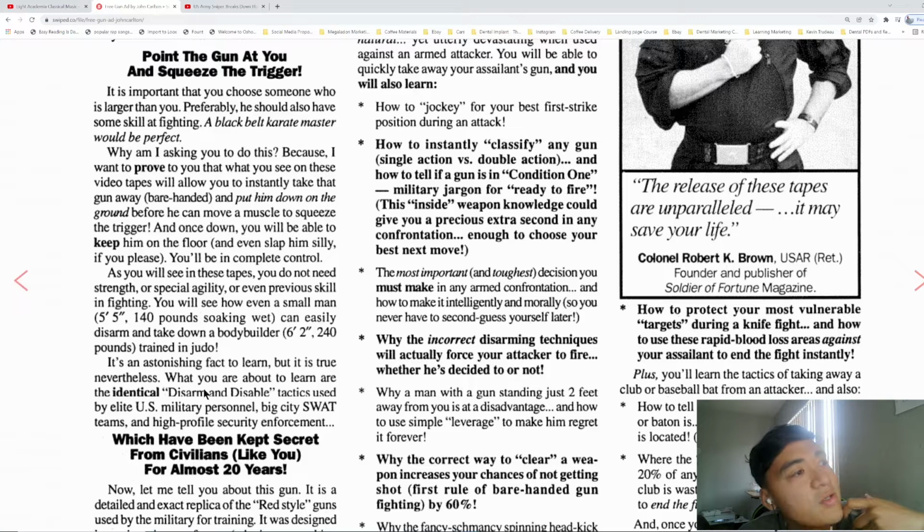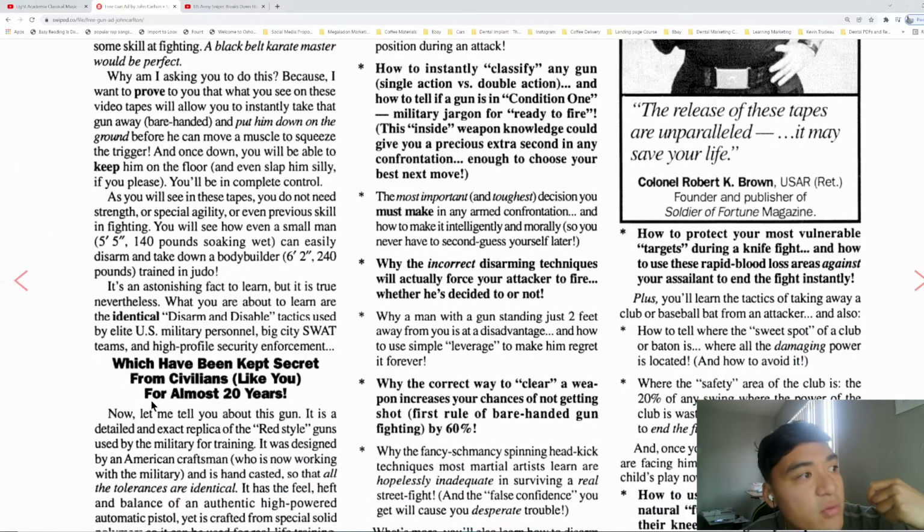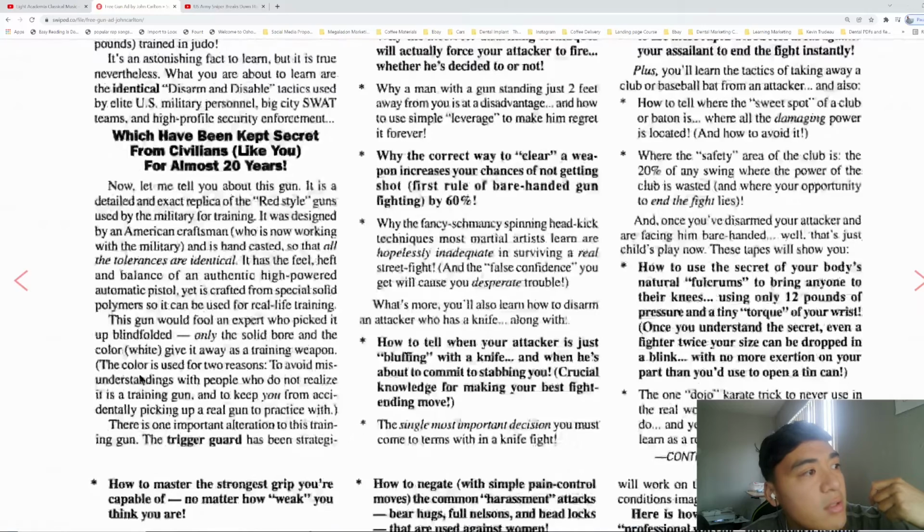What you are about to learn are the identical disarm and disable tactics used by elite U.S. military personnel, big city SWAT teams, and even high-profile security enforcement, which have been kept secret from civilians like you for almost 20 years. Now, let me tell you about this gun.